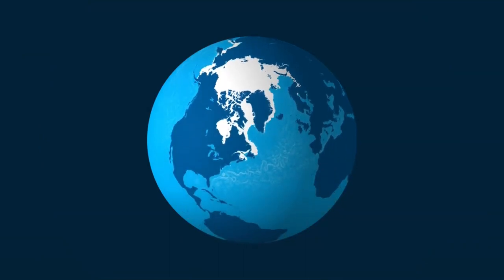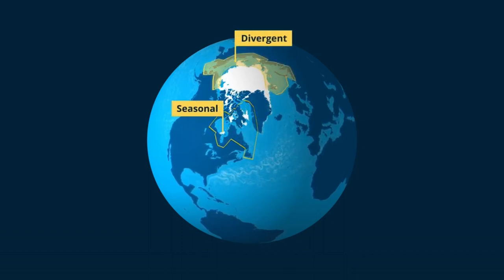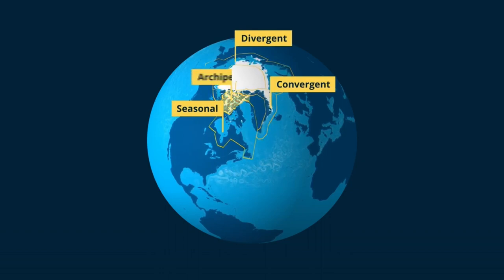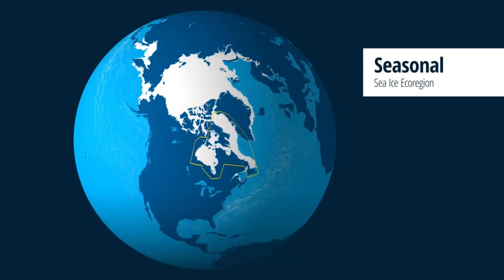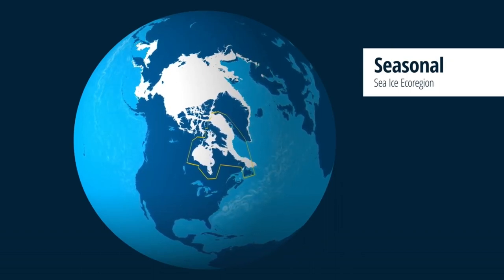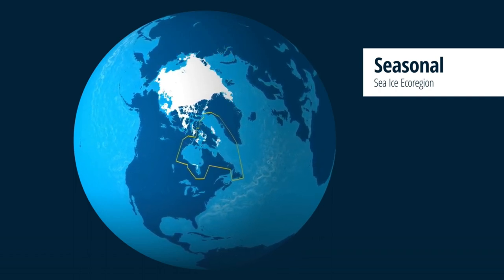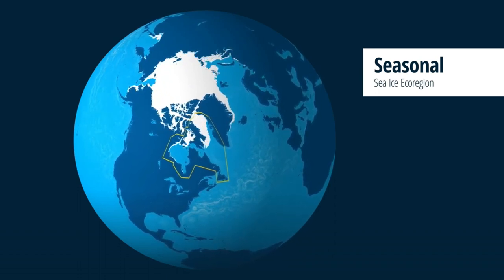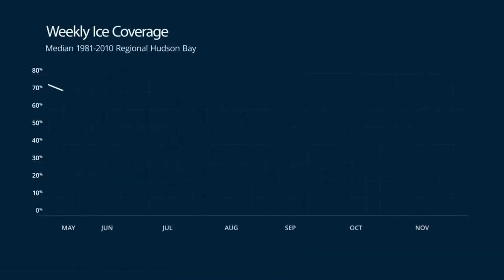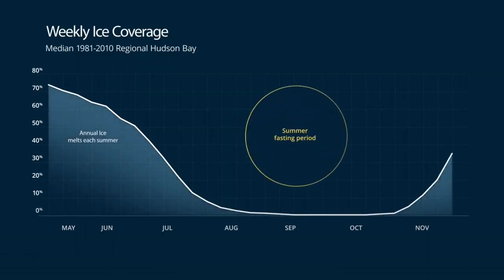Scientists have classified the types of sea ice in the polar bear's range into four sea ice ecoregions: seasonal, divergent, convergent, and archipelago. The seasonal sea ice ecoregion is an area where sea ice melts each summer and refreezes each fall. Polar bears in this ecoregion are forced onto land each summer, where they are largely food deprived without access to their marine mammal prey. Melting sea ice due to climate warming is causing this on-land fasting period for polar bears to be longer and longer.